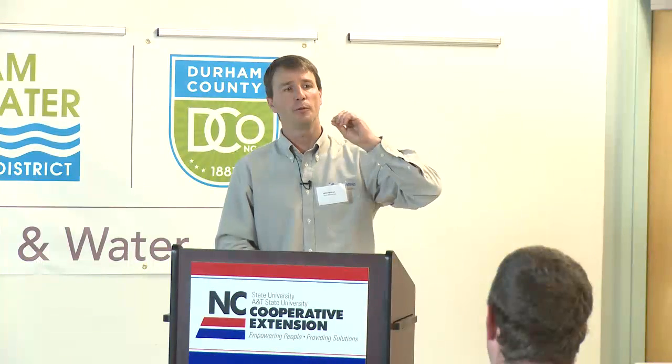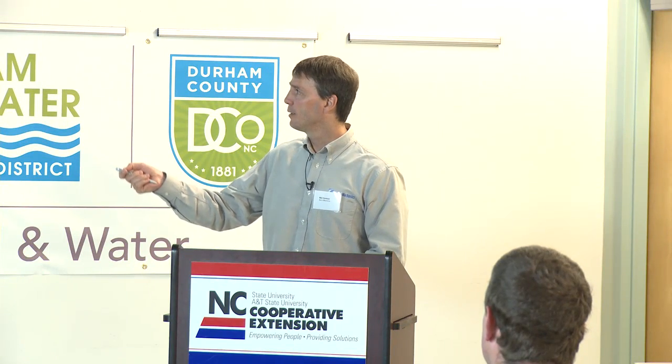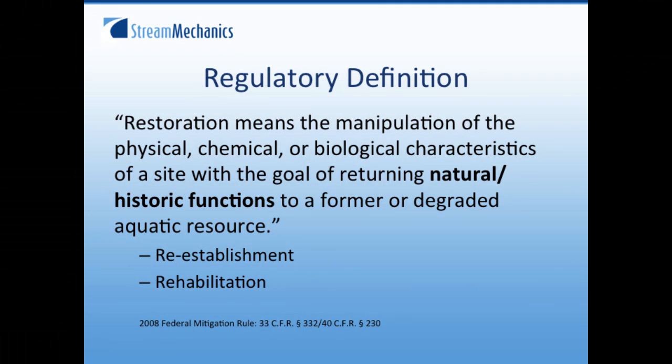If you do work in mitigation, we all work under the Clean Water Act for permits, but for mitigation we also work under a federal mitigation rule that defines restoration this way. It says restoration means the manipulation of the physical, chemical, or biological characteristics of a site with the goal of returning natural/historic functions to a former or degraded aquatic resource. And then they lump reestablishment and rehabilitation underneath there.